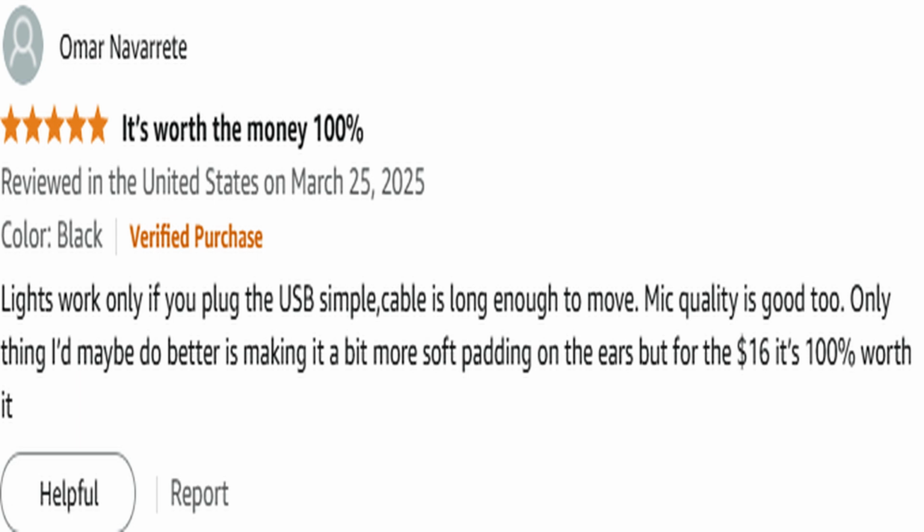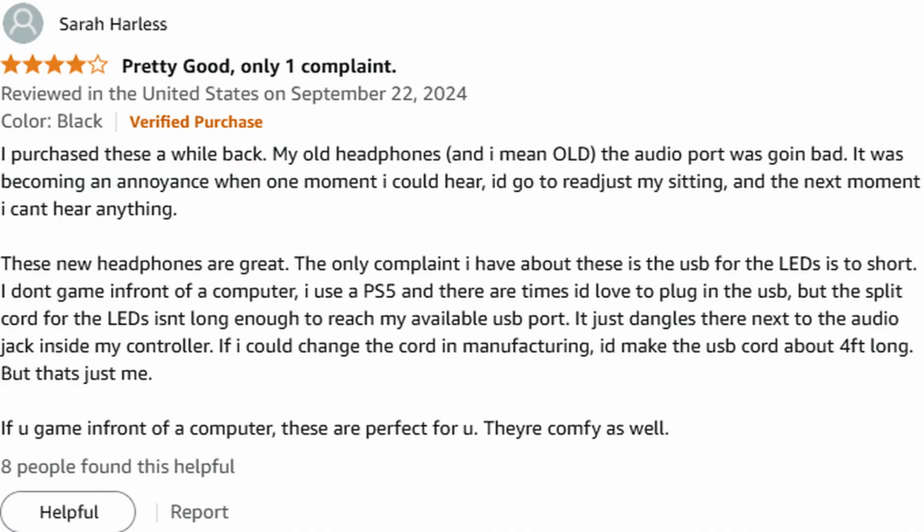Despite these minor concerns, the overall consensus is that the lighting adds value and personality to the headset, making it stand out in a crowded market. Compatibility is one of the ZIUMIER Z20's strongest selling points.